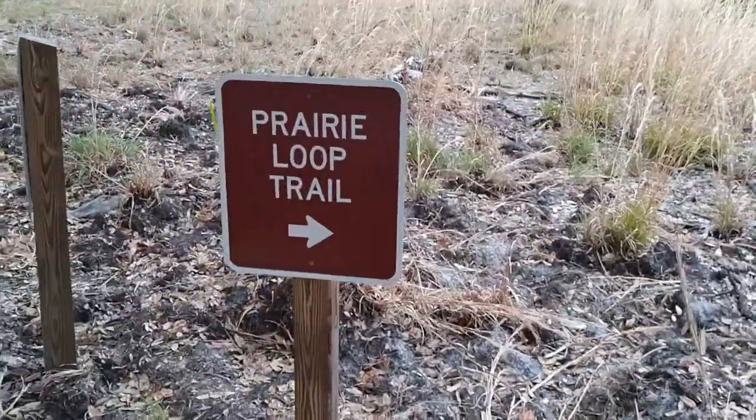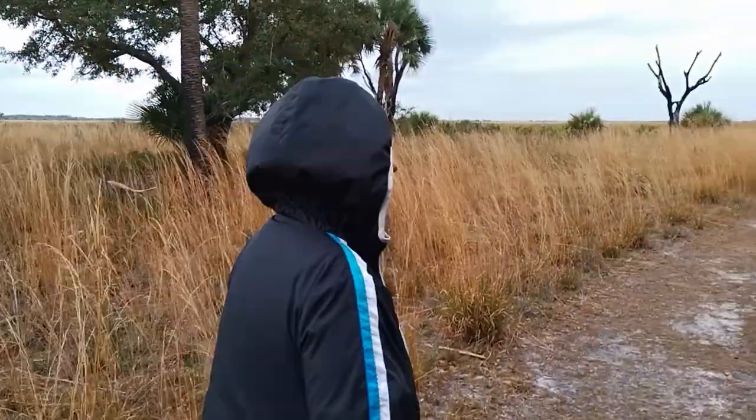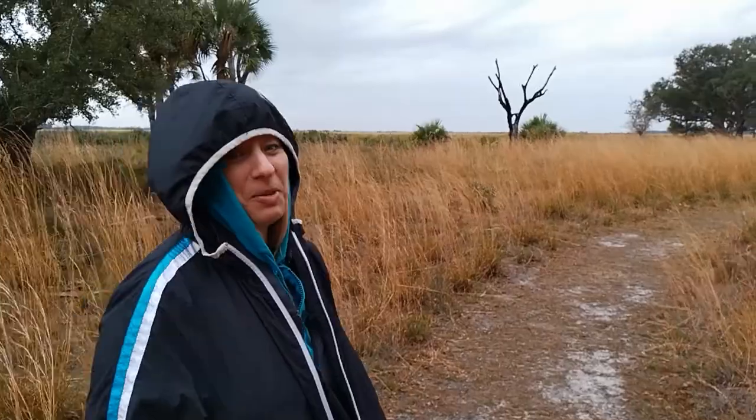I think I read that this park is 15,000 acres. And it's supposed to be a great place for stargazing because it's kind of out in the middle of nowhere. So I can see how that would be really cool. And the sunsets and sunrises are supposed to be amazing.